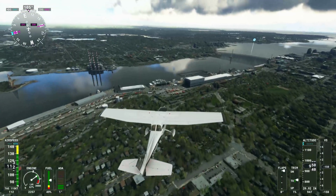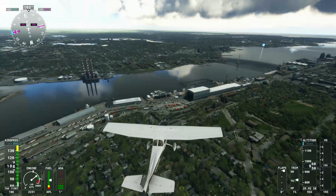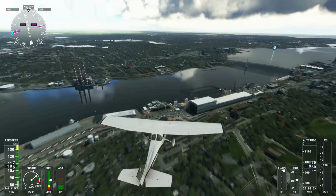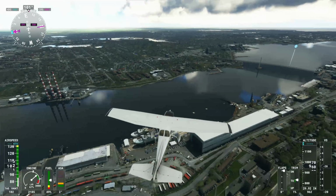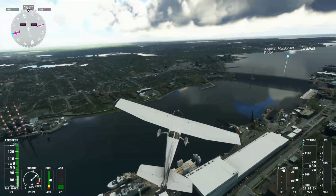This looks like to be some kind of shipyard or something. You see a large hall where they're probably building the ships, and also below us they're building a new ship.